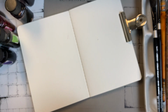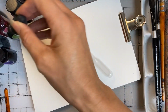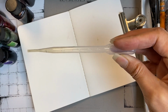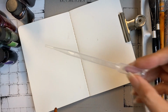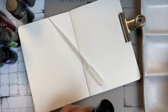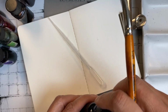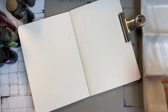It may be helpful also if you have pipettes, or even a glass dropper. I use the pipettes. I actually reuse them. You just have to make sure you clean them if you're going to dip them in here. Sometimes I'll just pour the inks into the well, but it's fun to use a dropper and paint with it.